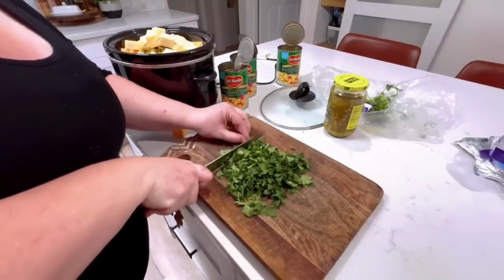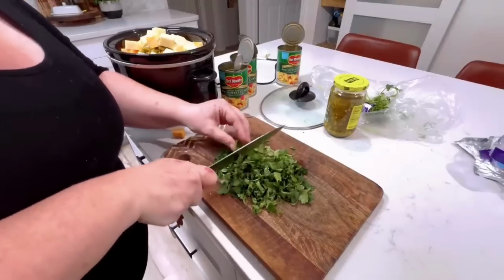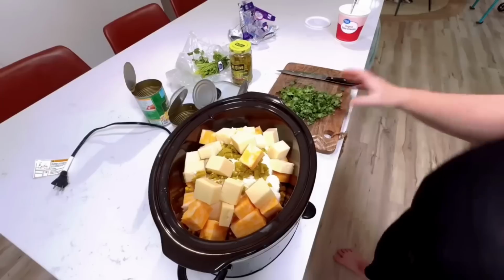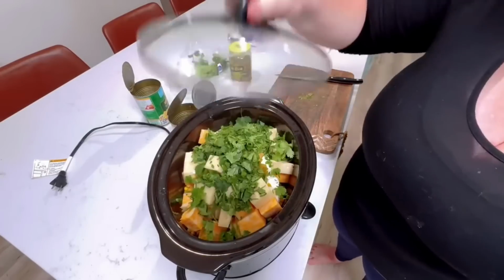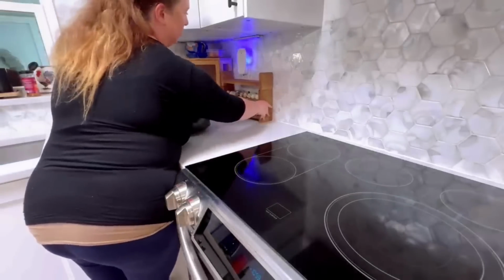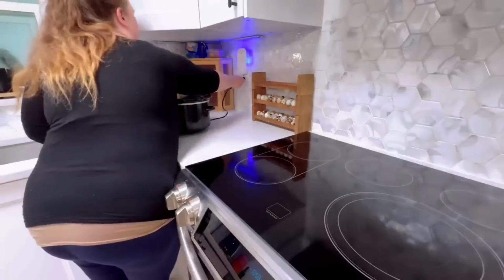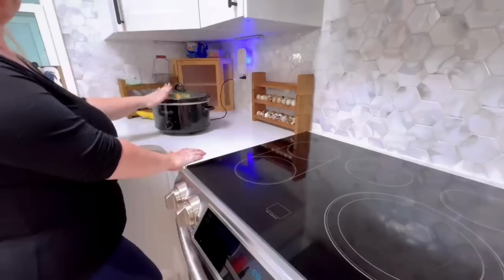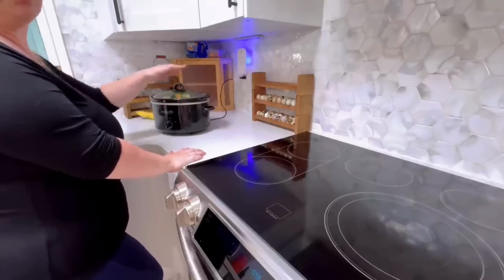I love cilantro. Everyone in my family that I know of loves cilantro. So I'm going to add a good amount of this to it. And then depending on how much time you have, like if it's early morning, you don't got people coming over till later, you can put it on low. If you want it quickly, like I said, I'm gonna do it on high. I'm gonna leave it on high for 2 hours, but halfway through, we're going to mix.